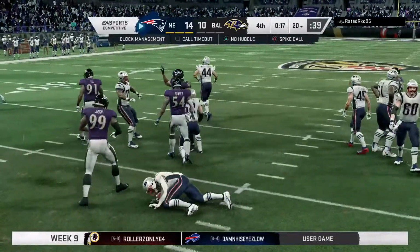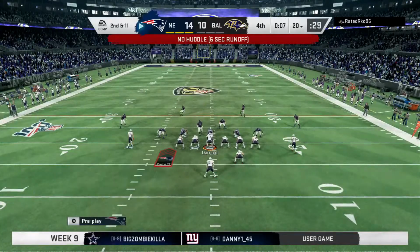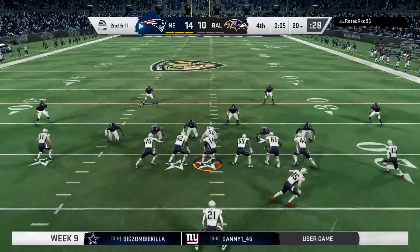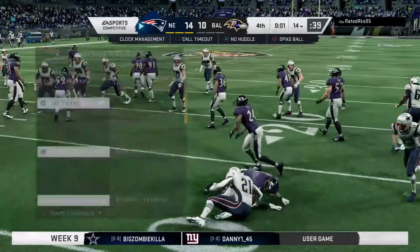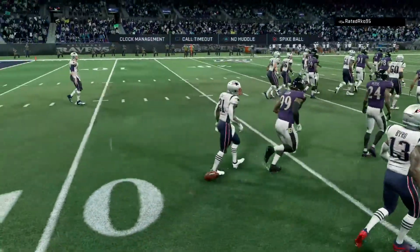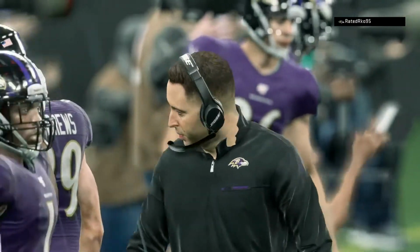Boy, nowhere to go at all on that first down run as they will get to him behind the line of scrimmage. It'll be a loss of 1, and it'll be 2nd and 11. They'll keep it on the ground. Swift, and he's going to lose yardage here back to the 14-yard line. So this will wind up a victory for the New England Patriots.